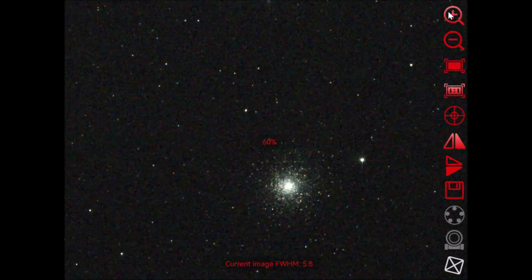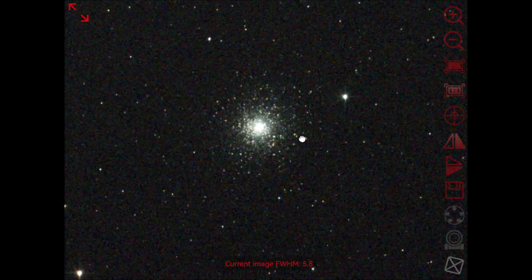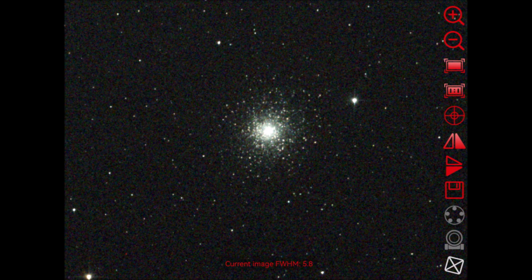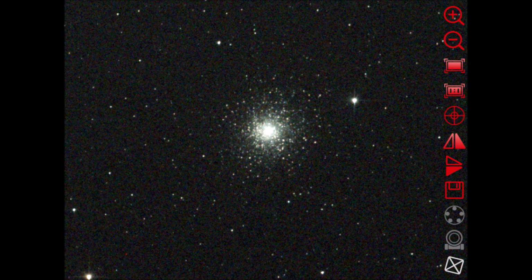NGC 7078. A very bright globular cluster in Pegasus, and you might assume it's a Messier 15 in this case. 6.4 magnitude, quite bright, 12.3 arc minutes in size. The brightest stars are quite present, magnitude 12.6.